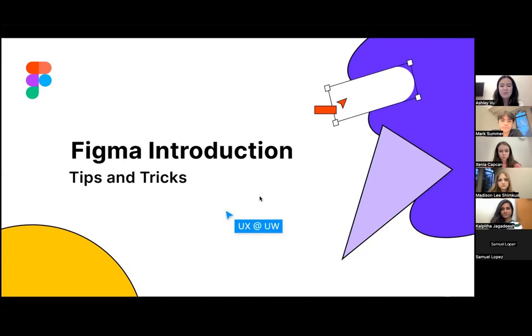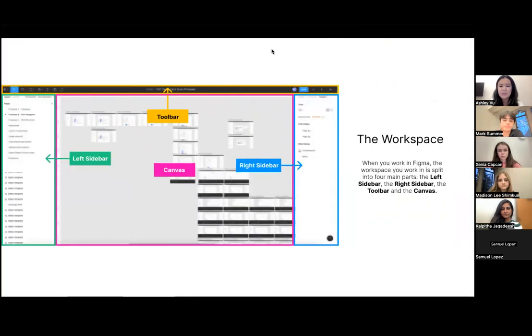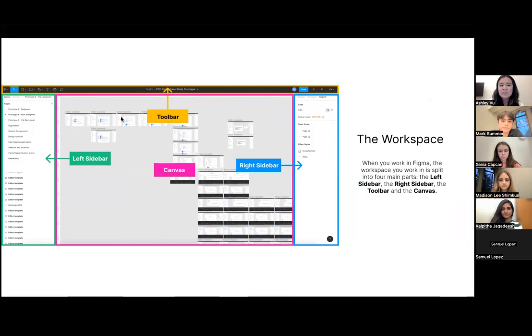So with that being said, just some introduction into Figma itself and the workspace and navigation. If this is your first time ever seeing Figma, these are just some things to help you get oriented. The way that it's set up, there are different elements to Figma that you can orient yourself with. The first is the left sidebar. Everything that you make, for example, the different screens, if you're building something like an app, all of those pages will be organized and live in that left sidebar. That also includes anything that you include on your screen.